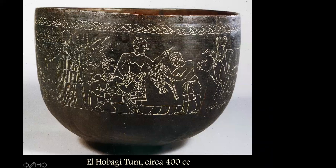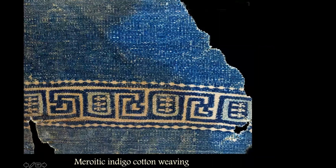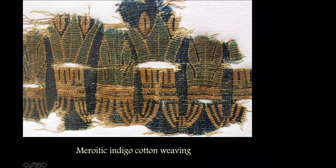And then she's accompanied, perhaps this is a brother figure, which is what I'm going to conjecture rather than a husband, based on the matrifocal lineages that we see even in this late period. And it continues actually into the medieval period from some of the written records that we have. So here, the weaving, showing the deities. These are all cotton weaving, indigo dyed weaving. We've got the key pattern showing up here. Nile lilies.